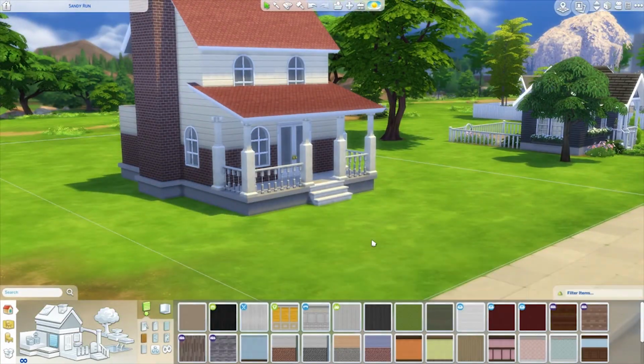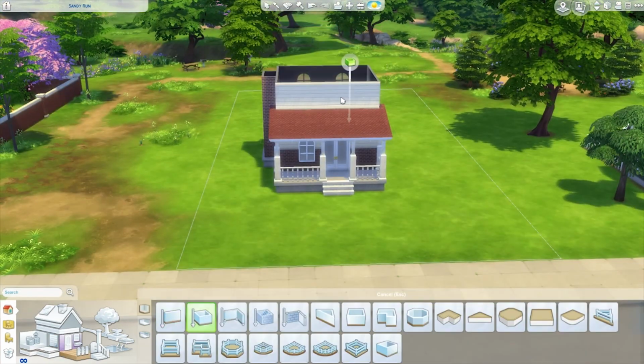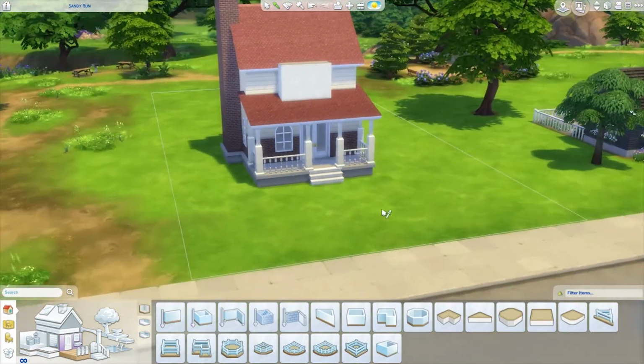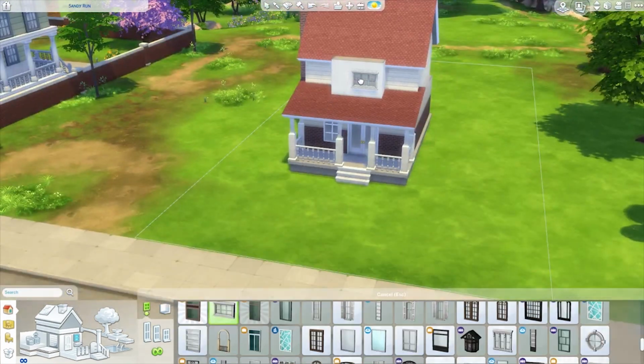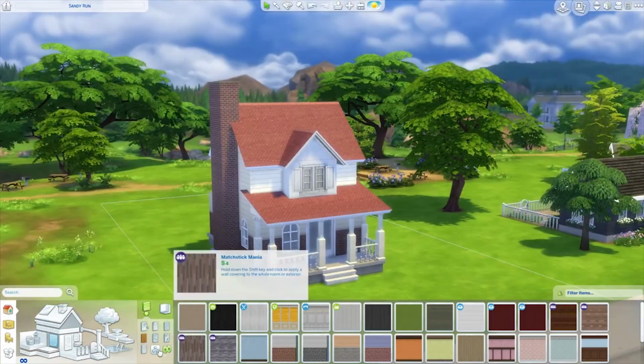Oh my gosh. But anyway, we also changed the roof color, and the outside changes a lot. We're about to add a little out jut here on the top of the build, just to make it a little bit more interesting.